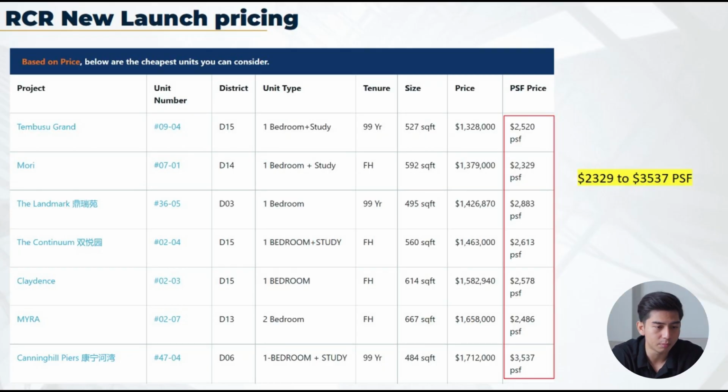RCR new launches pricing. This is a chart showing RCR new launches pricing. You can see RCR new launches are going for 2329 to 3537 per square foot. Out of this, Mori in Geylang is a boutique development, so that's the one having the lowest per square foot at 2329. But the other developments, when we look at Tembusu Grand, the Landmark, Continuum, they're all at 25, 26 per square foot.